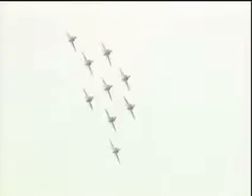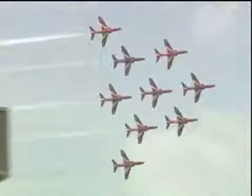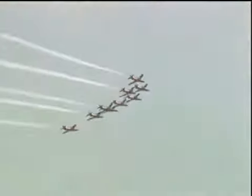Long formations are the formations where three or four of the Hawk aircraft are in trailing lines either side of the central stem of Red 6 and 7. The wingmen end up quite some distance from the team leader, making these formations more difficult.